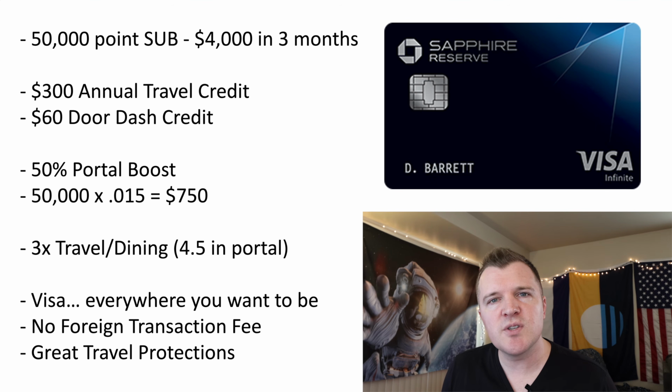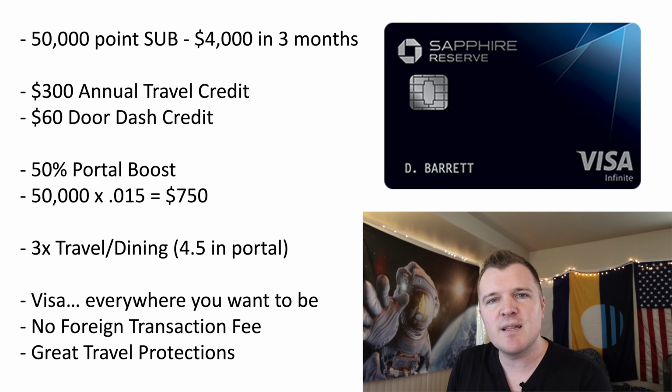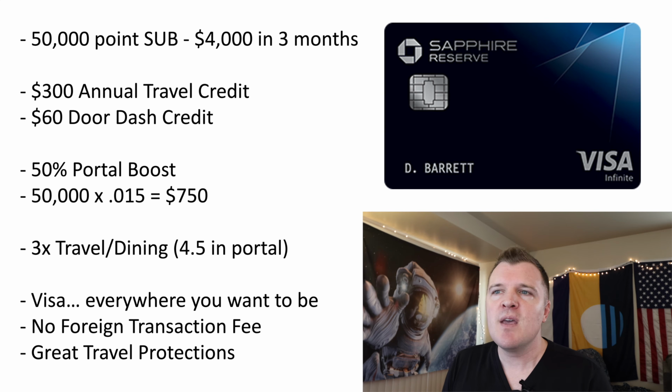The sign-up bonus for this card is usually 50,000 points for $4,000 in spend in 3 months. Once again, with that portal boost, those 50,000 points immediately have a $750 value when you redeem for hotels and flights in Chase's travel portal. Their travel portal is fantastic. I highly recommend it. But if you want to just take the cash value, you can, and you can cash those points out for about $500 in statement credits.